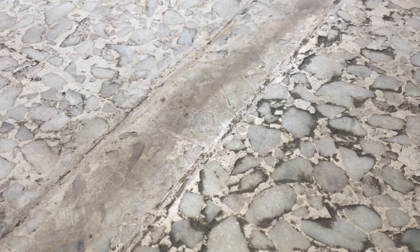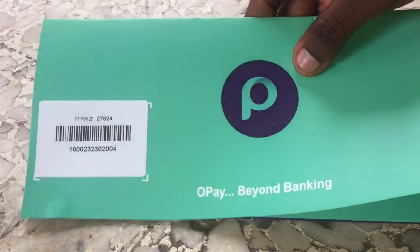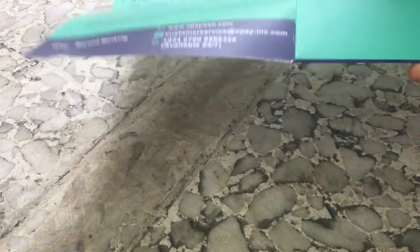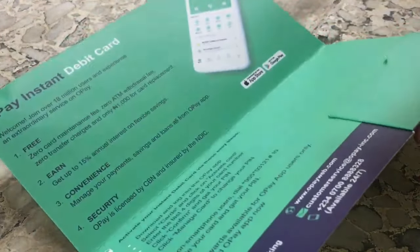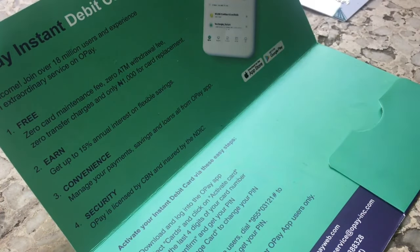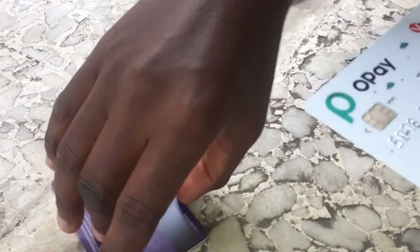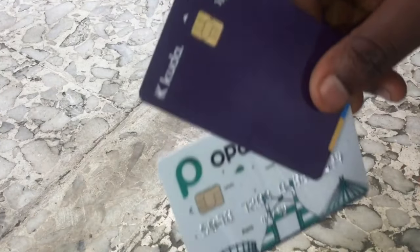Okay, so next let's open the OP. Like I said, the packaging is really basic, so you're just opening it. Like, are you serious? Anyways, this is it. It's really basic, but that's that. Now I have 2 cards in my name. Oh shit, sorry. 2 cards.